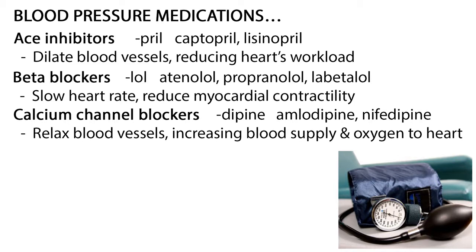Drugs ending in dipine are calcium channel blockers, such as amlodipine and nifedipine. Calcium channel blockers relax blood vessels, therefore increasing blood supply and oxygen to the heart, reducing the heart's workload and lowering blood pressure.